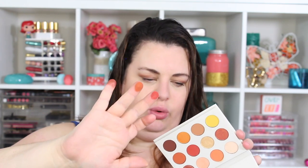I'm gonna swatch some of these deeper colors that are down here. There we go. So this is Full Dip. Oh, wow, it's a gorgeous burgundy. Look at that, that's called Full Dip. And then the other two are called Louis, which is the more orange, and Buttercake, which is the more red. Oh my God.